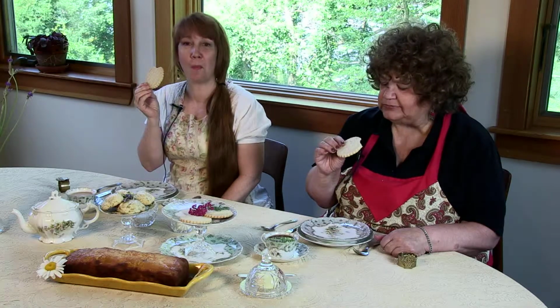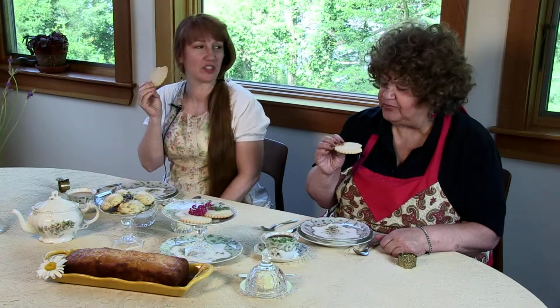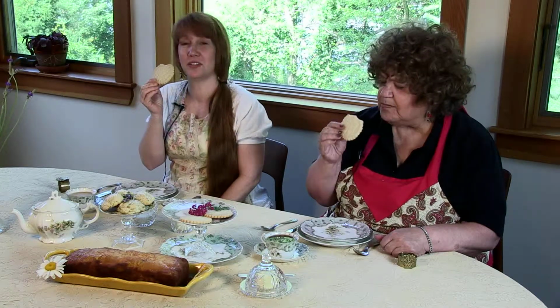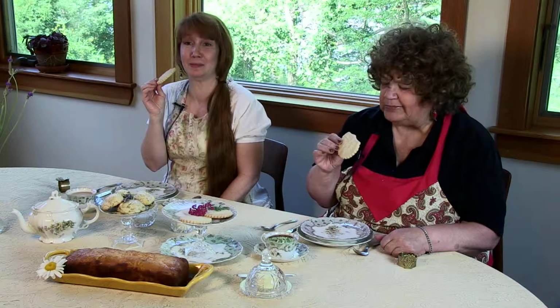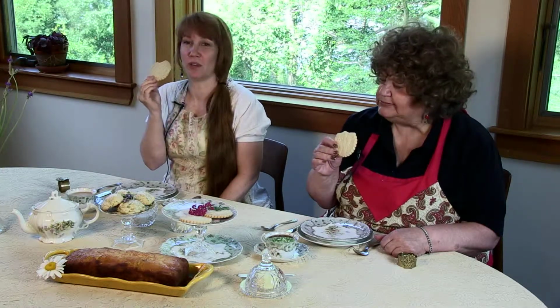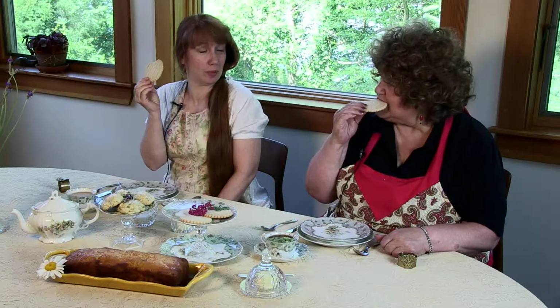Delicious, delicious. Real butter makes the difference. You can taste the butter. I can see why she wanted to have these every day. I think I'm going to have them every day. I think I already have. Very good. Very good. We did a fine job.